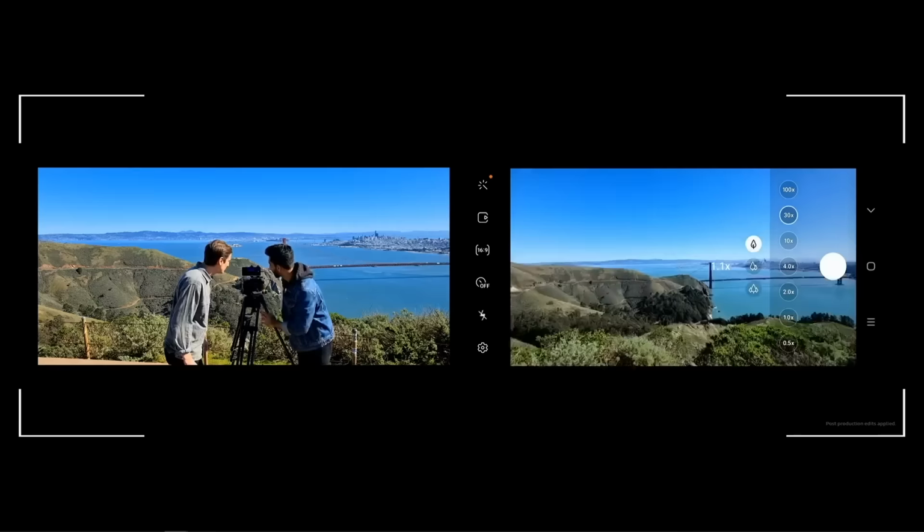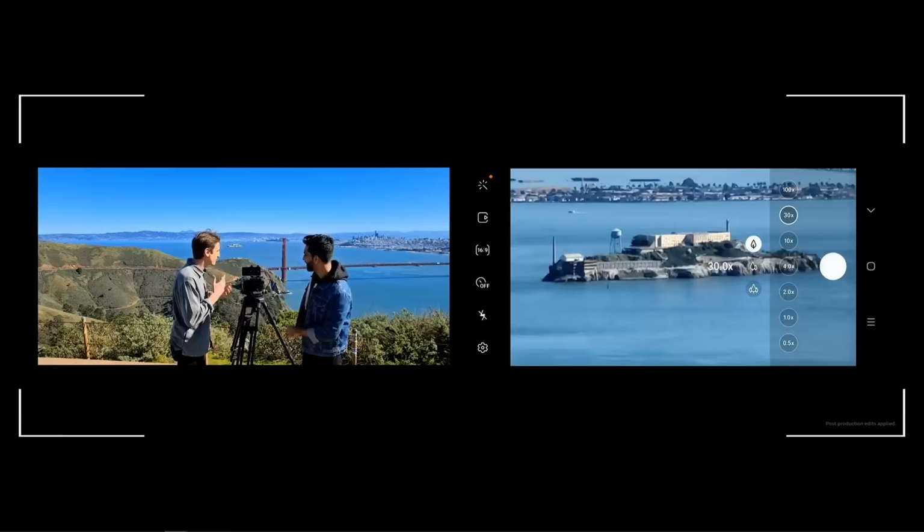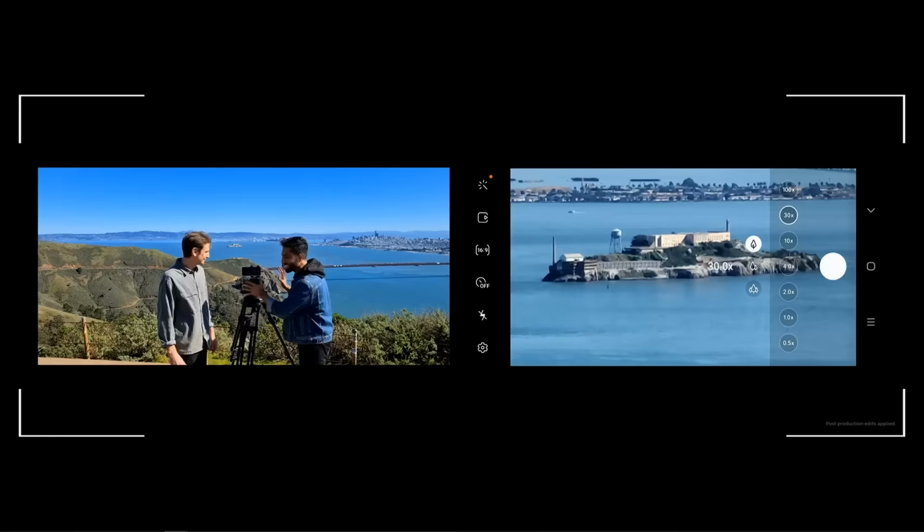Whoa, that's incredible. That's Alcatraz at 30 times zoom. So that tiny dot in frame that I just showed you now fills the entire screen. Let me show you where we started from.